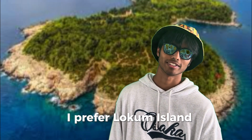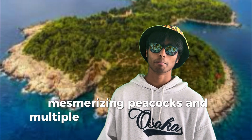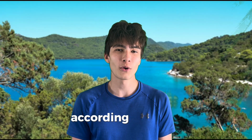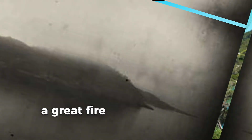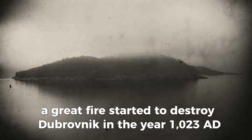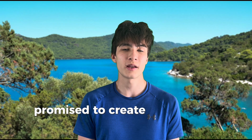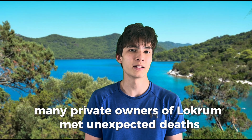I prefer Lokrum Island. It's a 15-minute boat ride away and features a monastery, botanical gardens, mesmerizing peacocks, and multiple Game of Thrones filming locations, a topic we will get to soon. According to legend, whoever claims Lokrum for their own benefit will be cursed. A great fire started to destroy Dubrovnik in the year 1023 AD. Only after the inhabitants of Dubrovnik promised to create a monastery in the name of Saint Benedict did the fire stop. Additionally, many private owners of Lokrum met unexpected deaths.